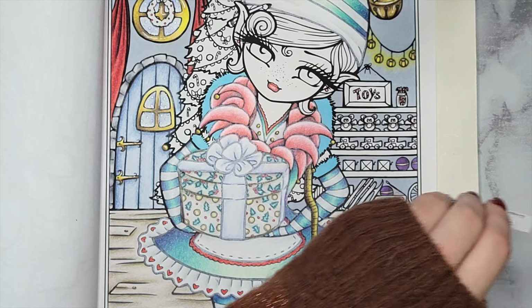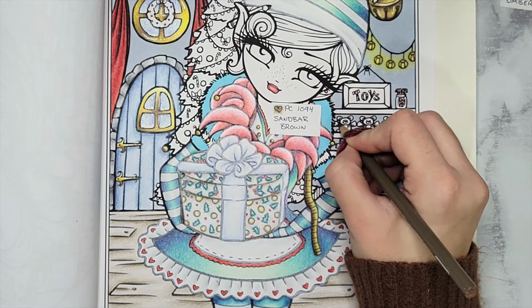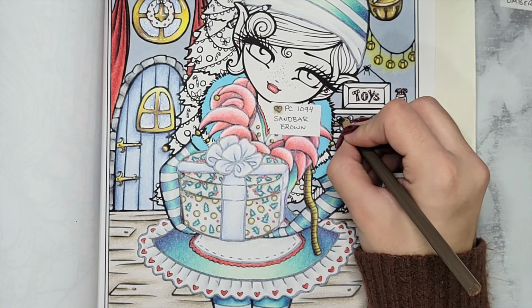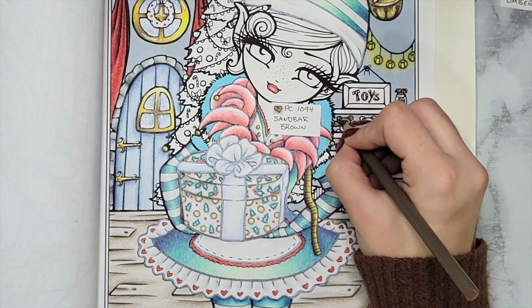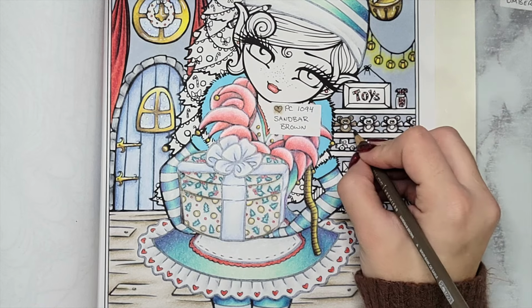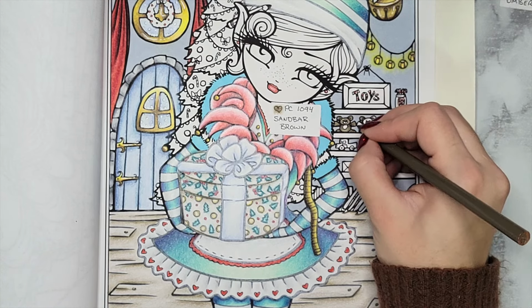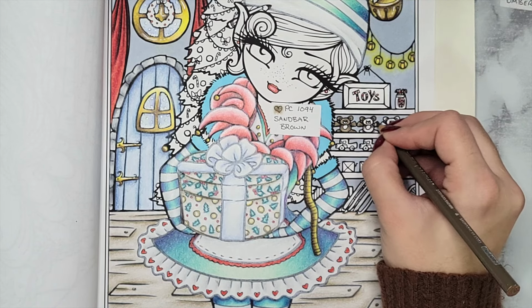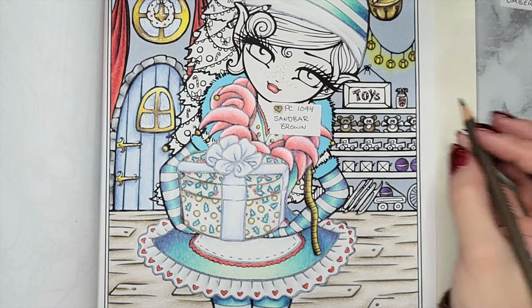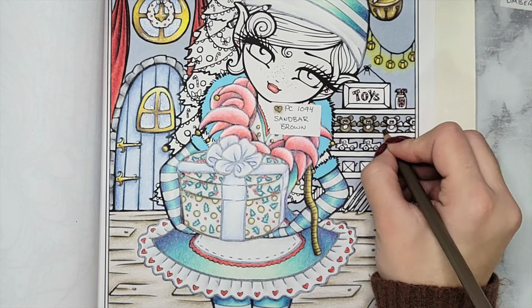Okay, cute. Let's go in with the Sandbar Brown. I think this is what I'm going to use to just finish coloring him in. These aren't fully burnished. I'm going to use the cream, I think, to fully burnish them, but I'll get a good amount of that Sandbar Brown color in here.